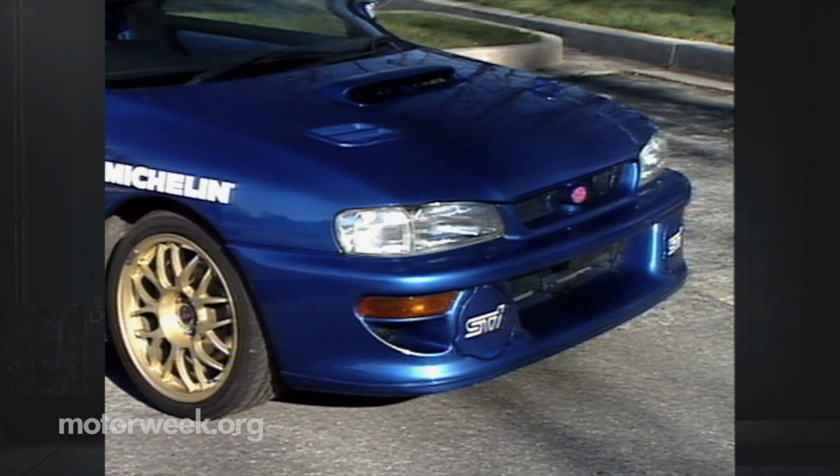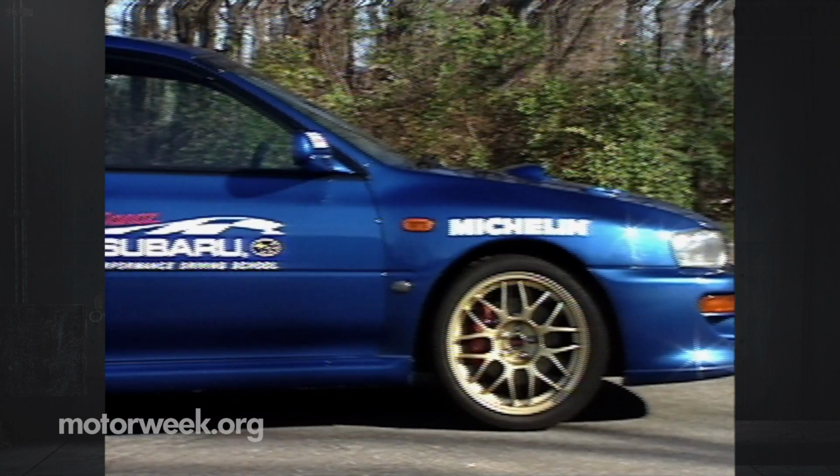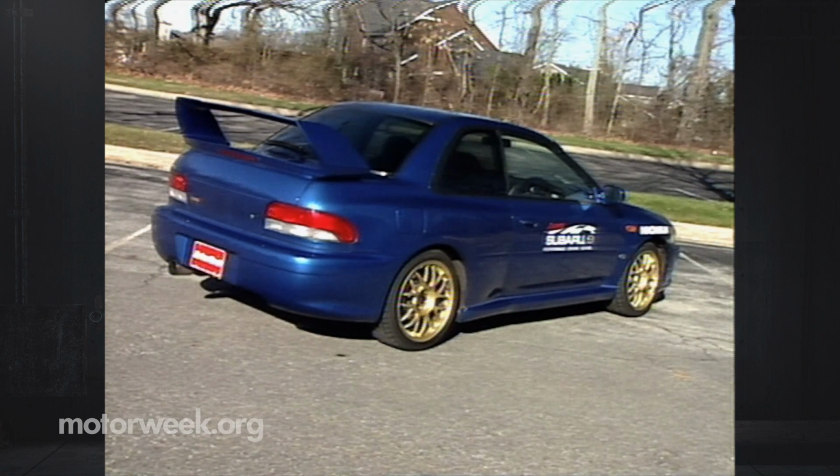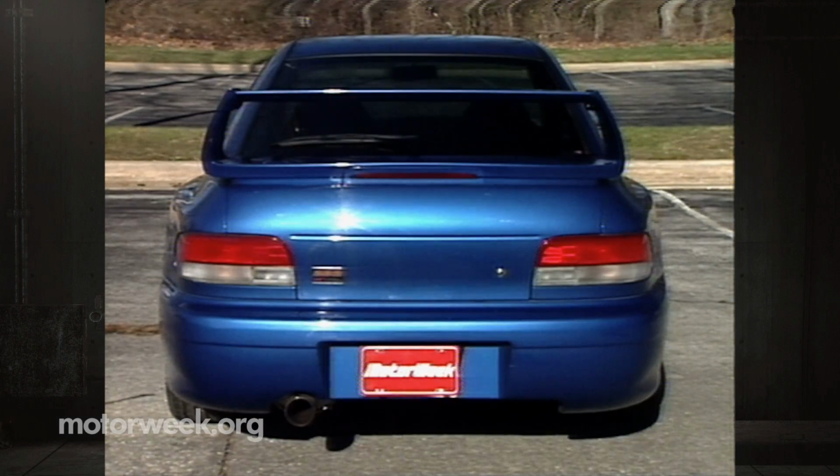This $47,500 right-hand drive Japanese market-only modification is designed to show just how fast a Subaru can go and leave BMW M3 owners cowering in their garages.